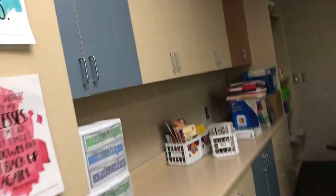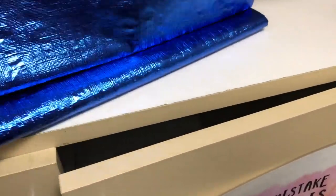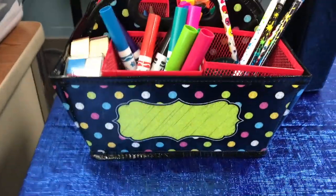So let's go over here. This is what it is, and on the bottom it's foily and it's really loud. So I wanted it to tape down really good so I wouldn't hear crinkling all day. But it was really hard to get it to stay onto the table as well. But it looks really cute. I am going to write VIP on that little spot there. I just have not done it yet. But otherwise that is done.